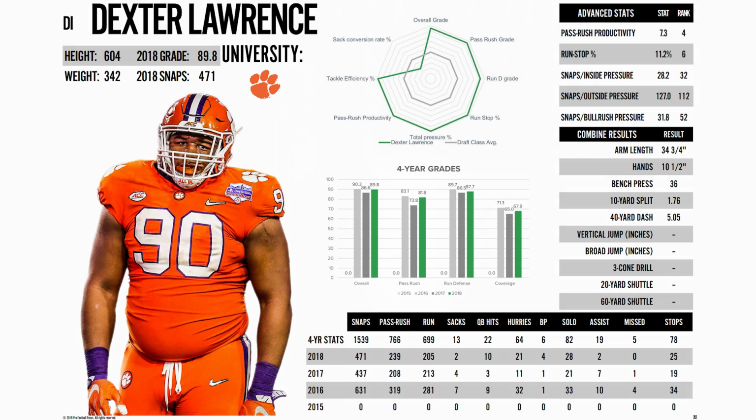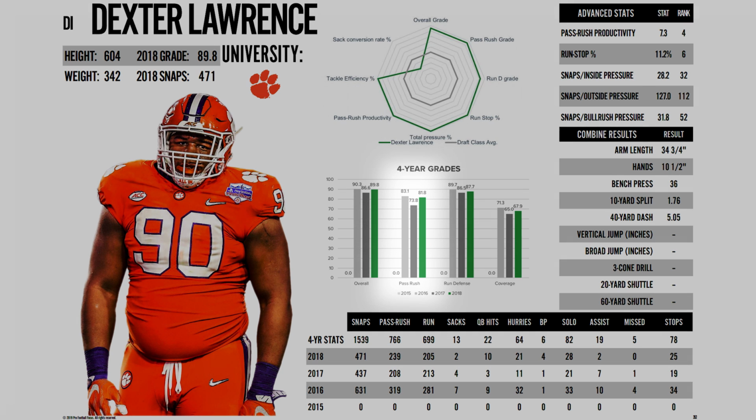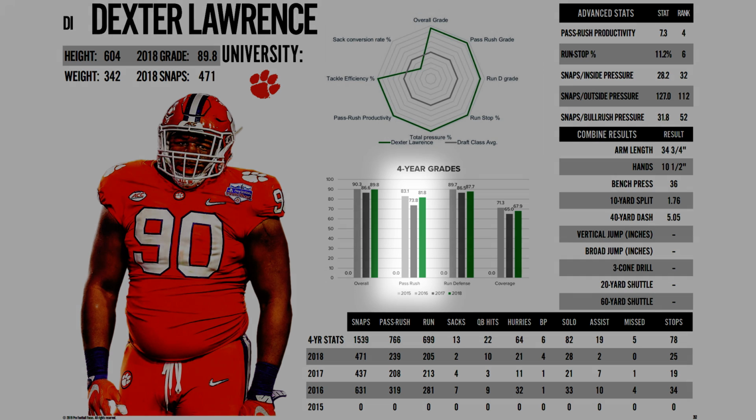But again, the question always comes down to, should you draft this nose tackle in the first round in a pass-happy league? Does he do enough rushing the passer to warrant a high draft pick? When you look at Lawrence's career, he did peak as a true freshman, 83.1 pass rush grade, but 73.8 and 81.8, both solid grades, and his career grade up over 88.